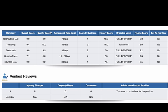Years in business, 2, I think. I think he may have been around longer. I'm not sure. Chris has been in the printing industry for a while. History score, because of their lack of history with the marketplace, I give a 7.0. Dropship level, full dropship. Good guy. Pricing score, 9.2. They got great pricing on their direct-to-garments.